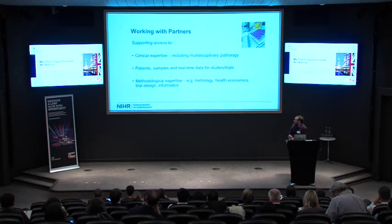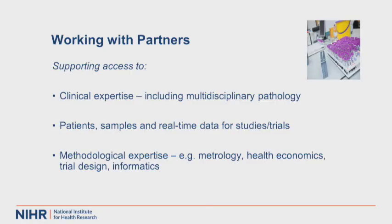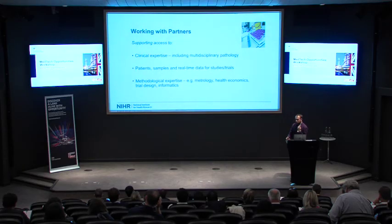As you can tell, we are here to work with you and to support your access to the clinical expertise that we have in Leeds. We have a very large teaching hospital trust in Leeds, one of the bigger ones in the country, including multidisciplinary pathology linked with this. We can acquire patients for you and the samples that you require, we have real-time data available to you, and we can also set up your clinical studies and clinical trials. In terms of methodological expertise, as you've already seen, we can take you through the whole process, giving you metrological advice and health economics advice, designing your trials with you, and also looking at the informatics.